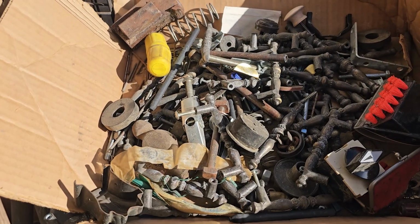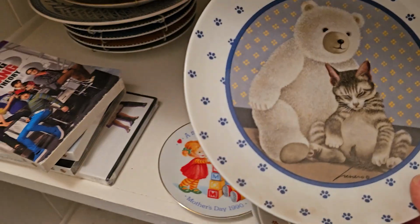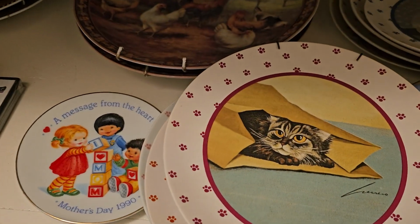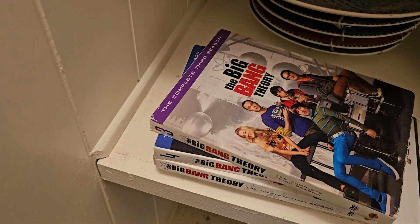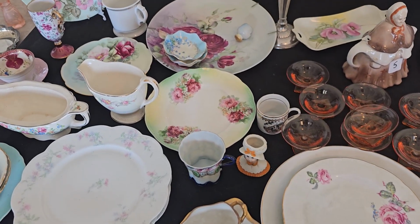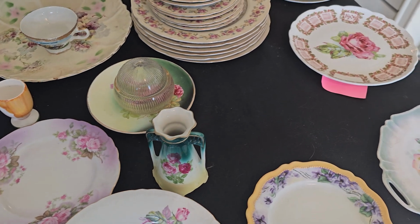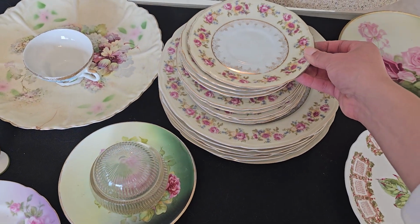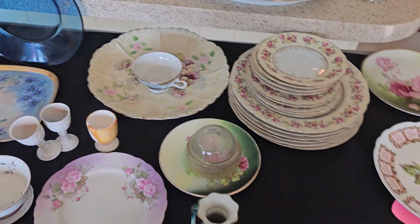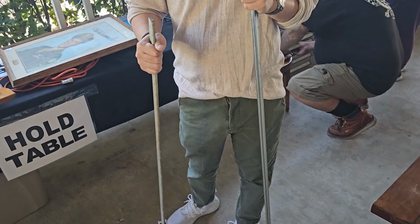And there was a lot of great hardware inside and outside the house, so I definitely picked up a few things. I've never seen plates like this with the cat art, and I was pretty tempted. I was thinking of grabbing a few. And then my husband Tan did end up finding 2 large clamps, and he got them for $5 a piece, which is a really good price.